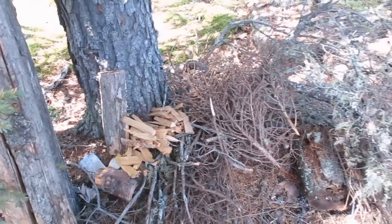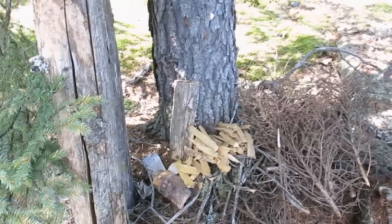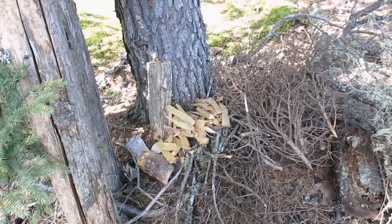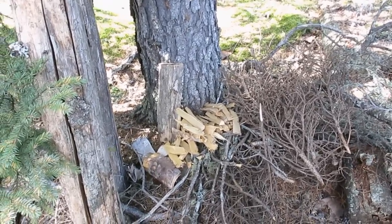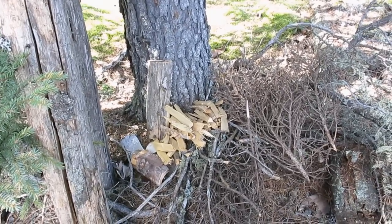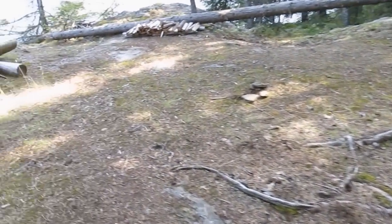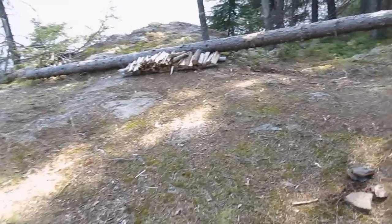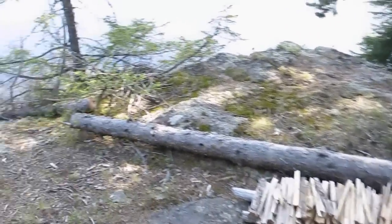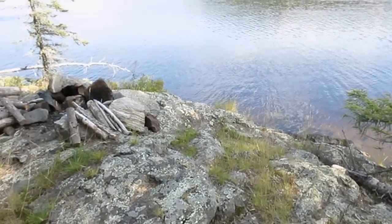Now this was all available to somebody to use. Welcome to use it if you come by and use this camp. That's why you leave stuff like this for the next traveler. But in this case, I'm the next traveler. And it's so nice to come back to an old favorite campsite and have everything just the way you left it. With a nice sunny day too.